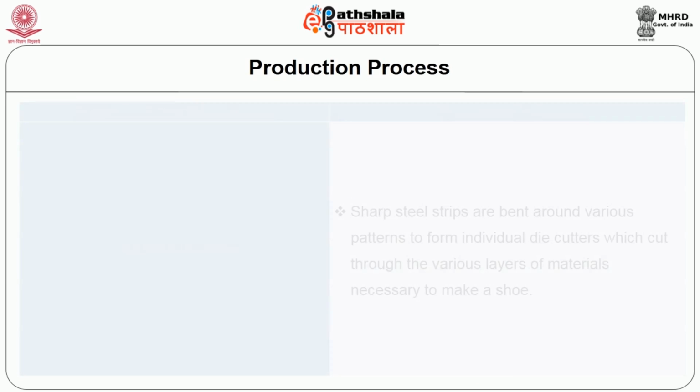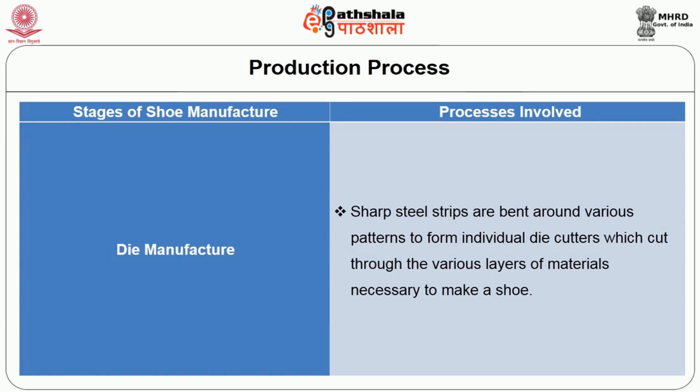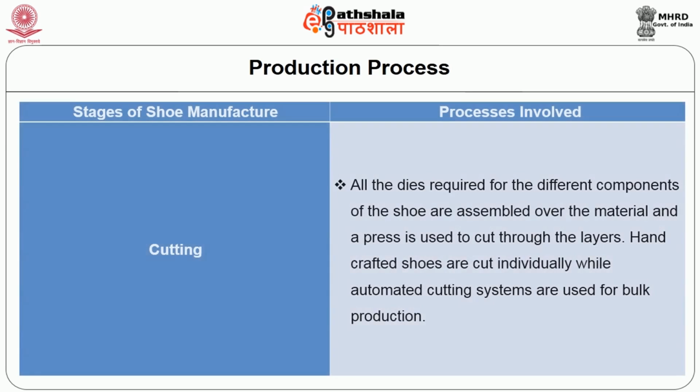The die manufacturing process includes sharp steel strips which are bent around various patterns to form individual die cutters. These die cutters cut through the various layers of materials which are necessary to make a shoe. The next process is cutting. All the dies required for the different components of the shoe are assembled over the material and a press is used to cut through the layers. Handcrafted shoes are individually cut, while automated cutting systems are used for bulk production.